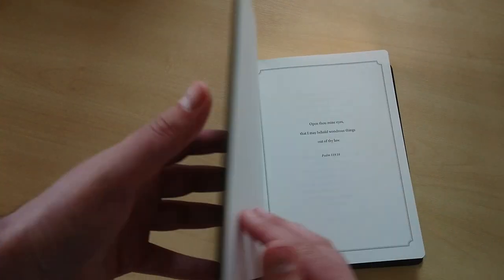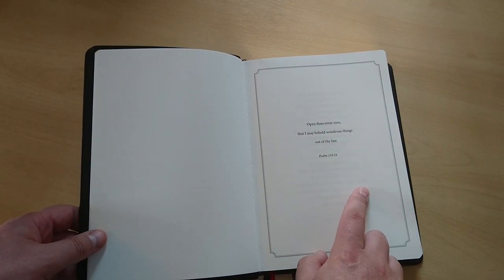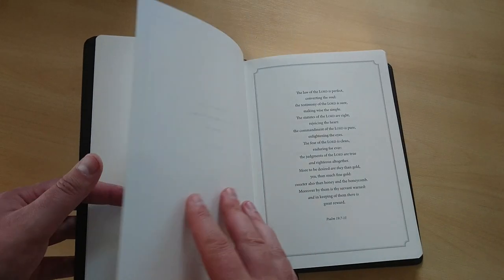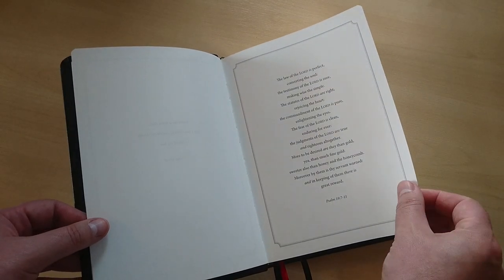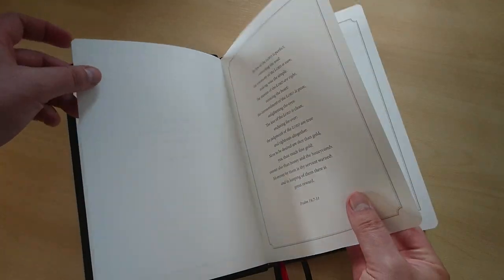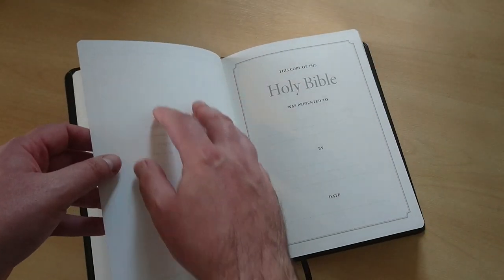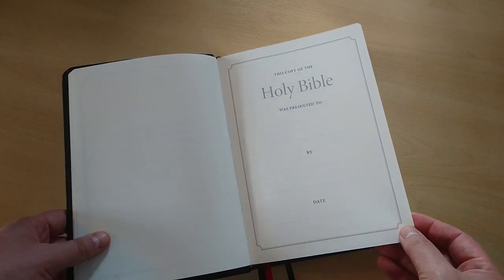So in the first few pages we got a few scriptures. Psalm 119:18, open thou mine eyes that I may behold wondrous things out of thy law. Here's another one, Psalm 19:7-11, and 2 Timothy 3:16-17. I think they're very neat. Now, this is cardstock, and the back of them are blank, so you can use all of them for note taking, no problem whatsoever. So we got the presentation page right here.